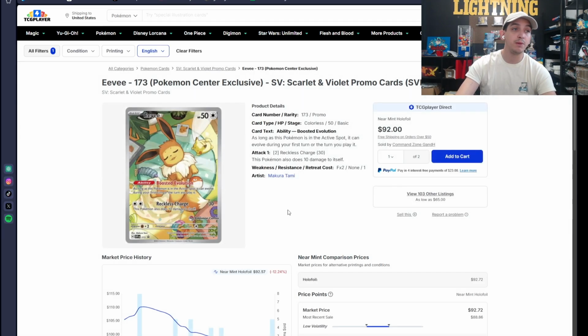Another one that I think people are sleeping on right now, Prismatic Evolutions, the promo itself. Pokemon Center, again, it dropped significantly from 100 bucks, 110 bucks back to 90. It was at 65 back in February, took a big increase. Now you're starting to see a turn. After September is usually when you start seeing the pickups. I think this is a great card. I will be picking up a few of those myself.